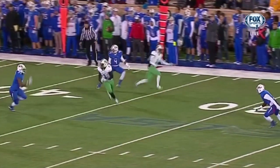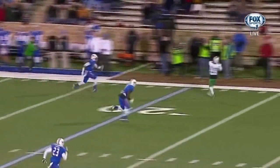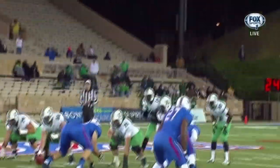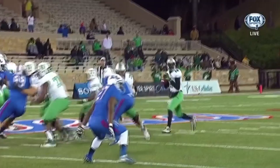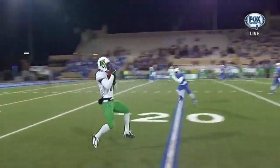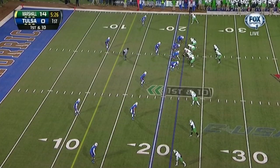Well, that's because you're trying to walk out with a linebacker. So all the secondary's eyes have to go where? To the slot receiver that's the most dangerous, that came in with 65 catches. These are just slim pickings for Tulsa's defense with their injuries, and easy pickings for the Thundering Herd. Not even a great thrown ball by Rakeem Cato. He's going to look at that.